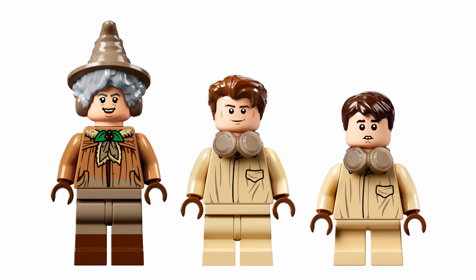Taking a closer look at the minifigures, you see Professor Sprout here has dual molded legs, which I think look good, with the two different colors, the darker reddish brown on the bottom, and then a tan moving up from there. And then her robes look pretty dirty, which I think is appropriate for her, and that nice little holly piece around her neck there. I like the witch's hat look here with the gray hair, and then you can also see the earmuffs underneath that hat in the same color, so that's a nice headpiece. She has a nice friendly expression on her face.